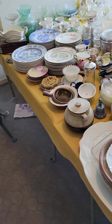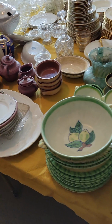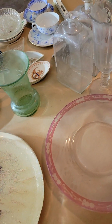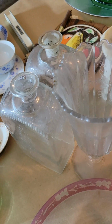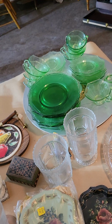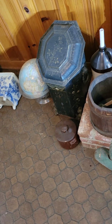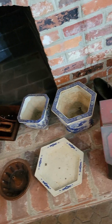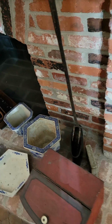Here's the back of that decor and china table. Pretty collectible glassware. These guys are old. There we go. Show you a few true antiques. Stuff in every nook and cranny of this place. It's really not to be believed.